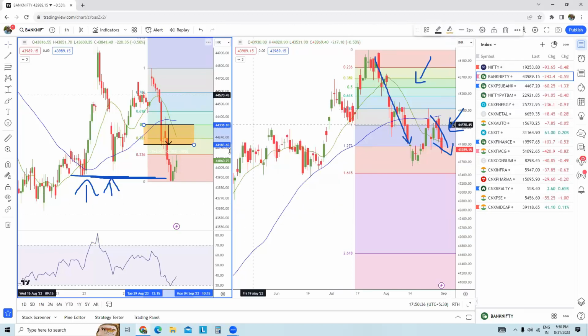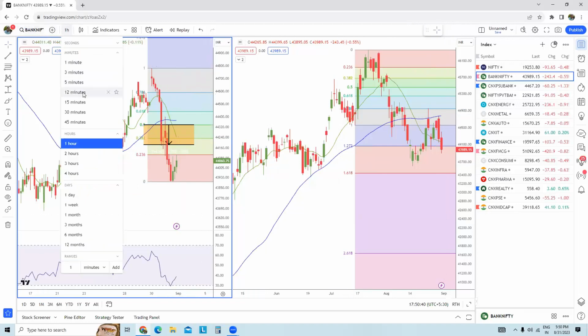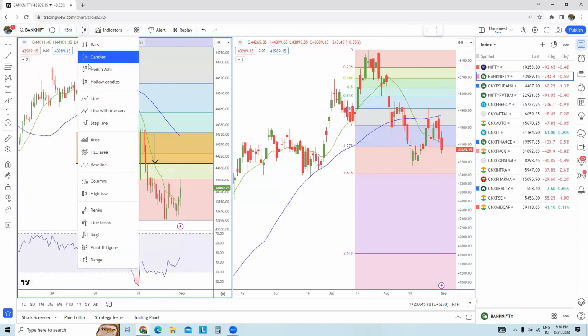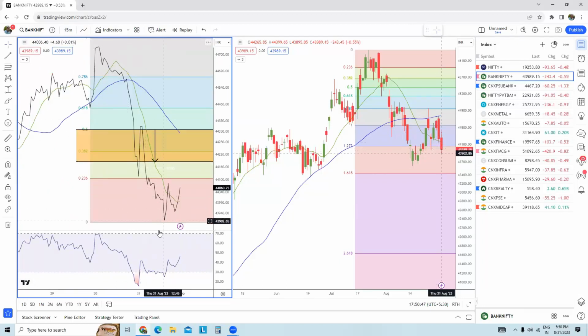Now if I go to the 15-minute chart, the prices were making lower lows, RSI was making a higher low. So there is some sort of positive divergence over here. And if you compare these two lows, this is not a positive divergence. But what I'm trying to say is that RSI is exactly moving the way prices are moving. So it means there is a decent possibility of a bounce back.